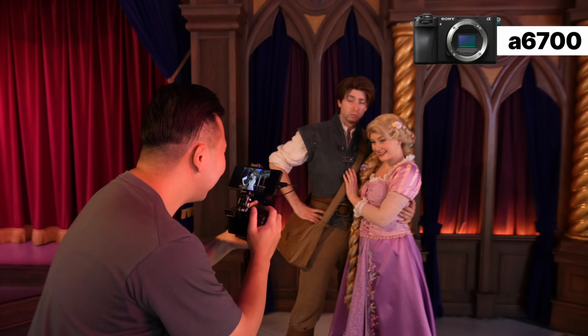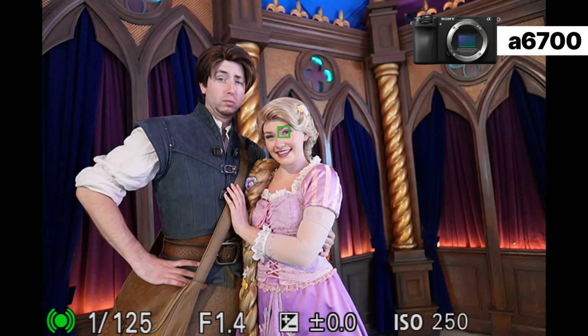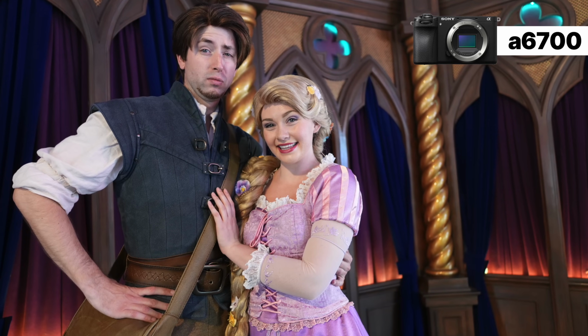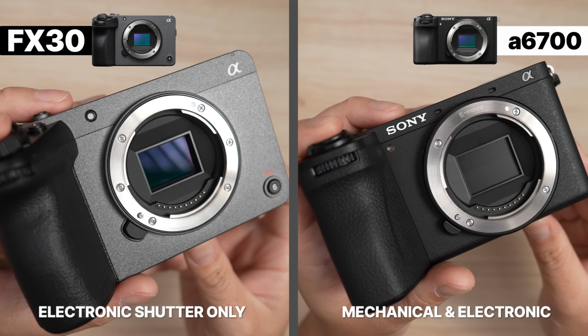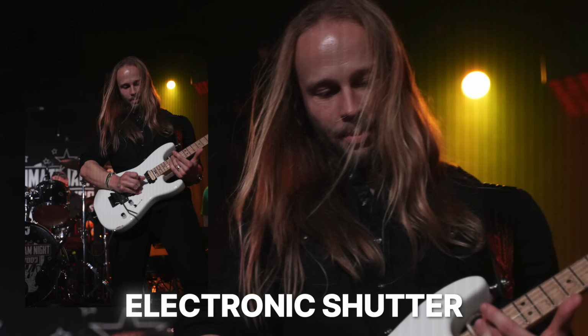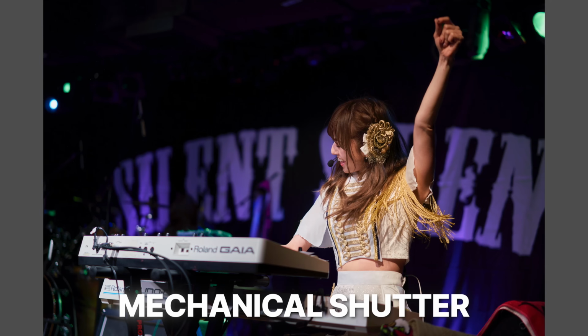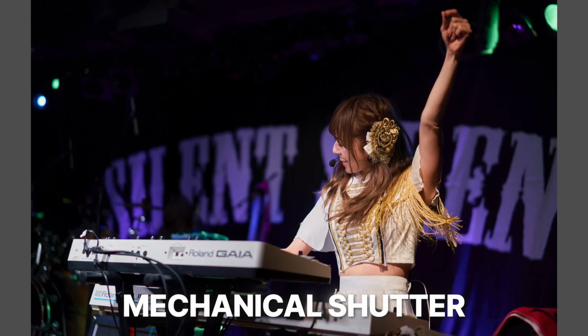Deal breaker number 3. Photography. Now, obviously the a6700 wins hands down for photography. There's really not much to discuss here, but I will clarify for those who are completely new to Sony. The FX30 is first and foremost a cinema camera, so unfortunately it does not have a mechanical shutter for photos. You can still take pictures with its electronic shutter, but you might run into issues with banding depending on certain LED lighting conditions. You don't have to worry about that with the a6700 because it has both mechanical and electronic shutter. And mechanical is generally better for photography.